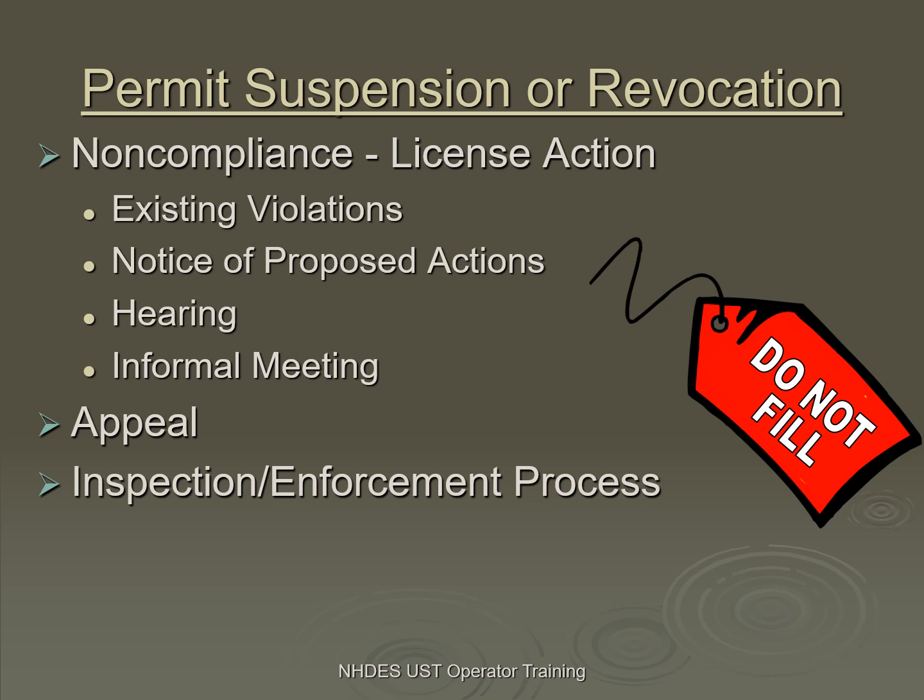Following the 10-day mark, if the deficiencies have not been corrected, myself or other staff within our section will go out to the facility and put red tags on the tank or tanks that are still out of compliance. At that time, the remainder of the fuel in the tanks can be used, but you cannot receive a delivery until the tank systems are back in compliance and the red tags have been removed.